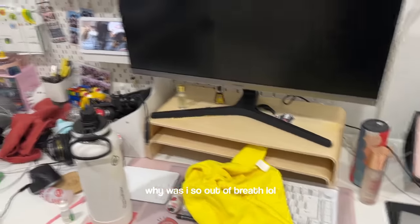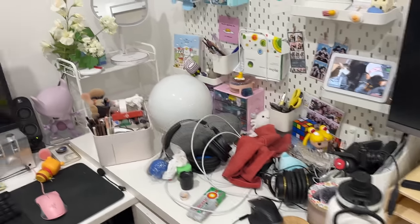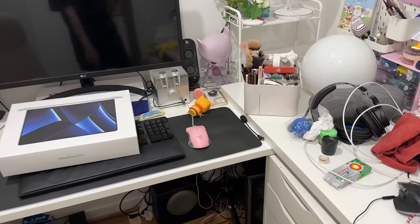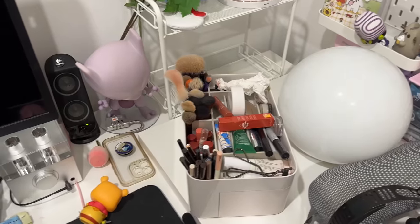So this is the state of my room right now. I know it looks really bad, and that's because it is bad. This desk came with the apartment. We didn't actually want it, but it was so big that it was just too much of a hassle to bring out at the time.